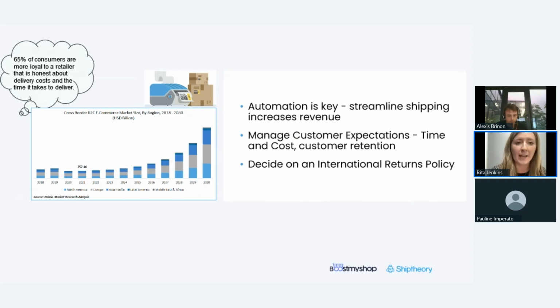You'll have to take the fee as the retailer, or your customer is going to have to pay something. So all in all, automating the process as much as you can is going to enable you to spend more time on doing things that are going to grow your revenue and allow you to focus on strategic moves within the cross-border e-commerce space.